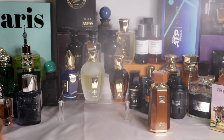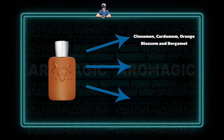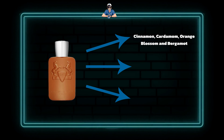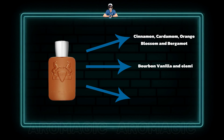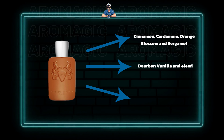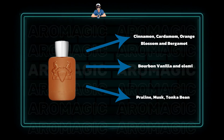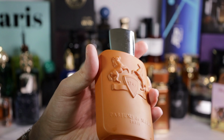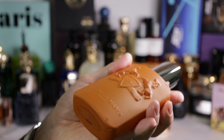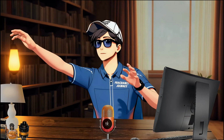When you first spray it, you're greeted by a rich blend of cinnamon, cardamom, orange blossom, and bergamot, creating a warm and slightly zesty opening. As it develops, the heart of bourbon, vanilla, and elemi emerges, adding depth with a creamy sweetness and resinous touch. Finally, the base notes of praline and tonka bean create a smooth, comforting, and luxurious dry down that lingers for hours. This balance of sweet, spicy, and musky elements makes ALTHAIR an absolute favorite for cooler months.